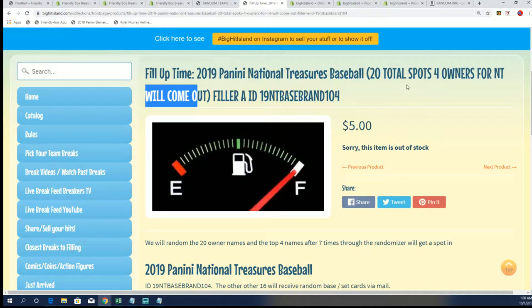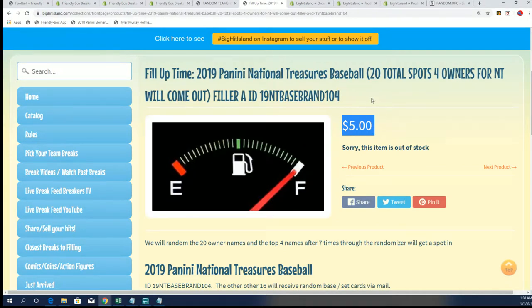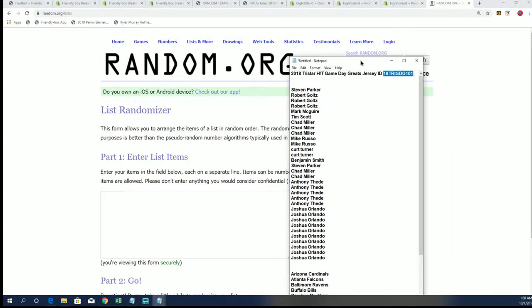So this doesn't fill the break, but it certainly moves it along. And you get a chance to win spots for dirt cheap. So here we go. Let's see who's getting some spots at a discount.